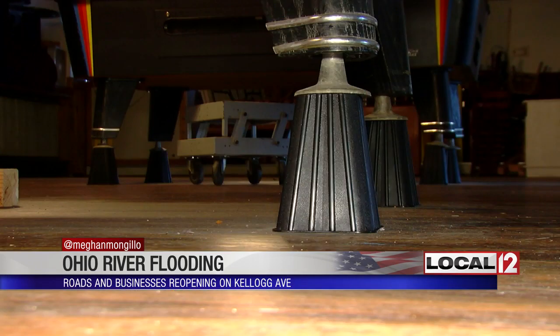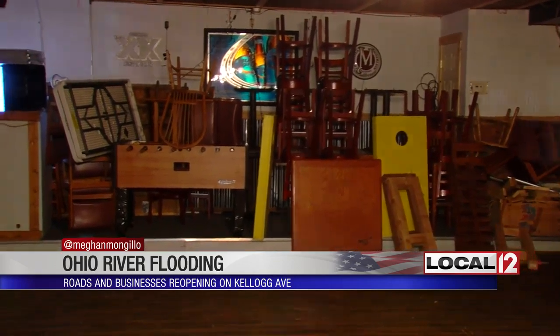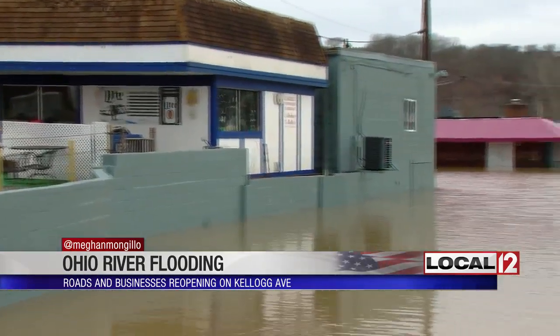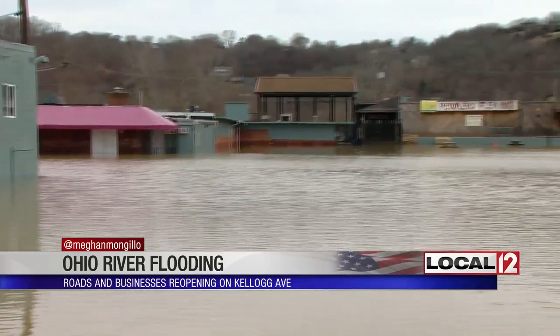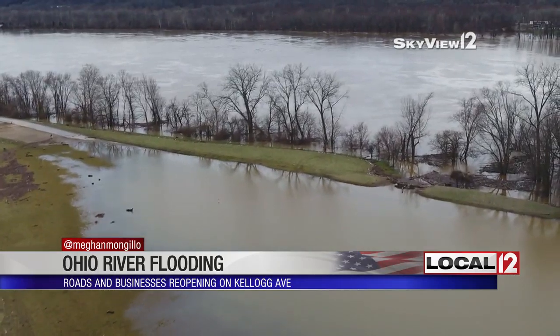Despite putting the pool tables on plastic bed lifts and stacking the furniture on the stage, no water entered the bar. But the business next door, Peddler's Flea Market, is still surrounded by water. At times, the mighty Ohio shows no mercy.